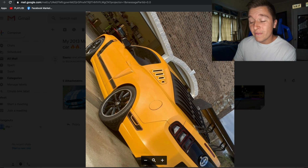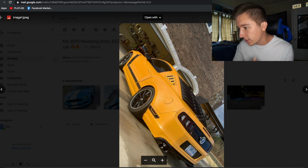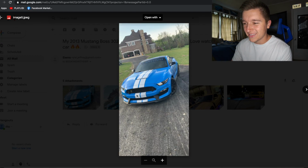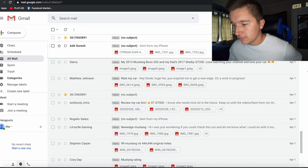Is it a Boss? We have a Boss 302 as well. Got some quad action going on there. That's definitely aftermarket. Louvers, side louvers. I'll give it a 7 out of 10, but that's Shelby right there. Let me know if you want to trade Lucifer for the Shelby. Edit. I think I said that right.